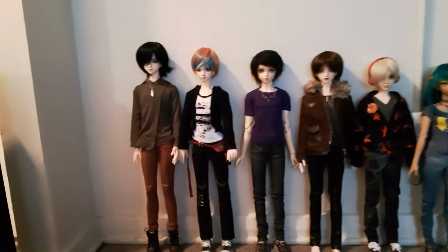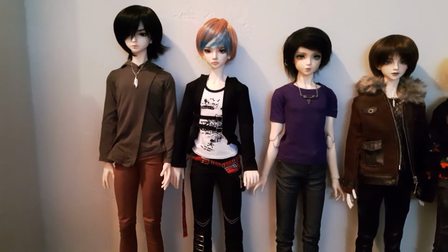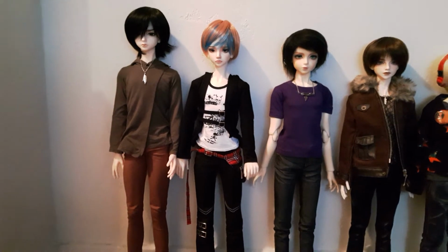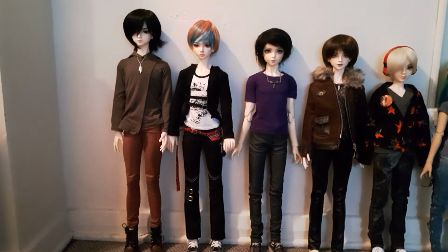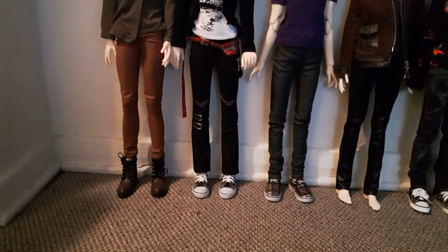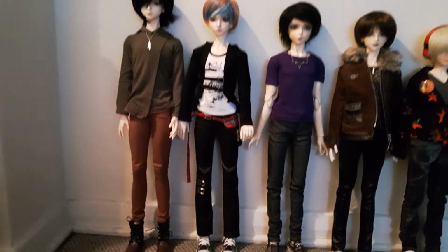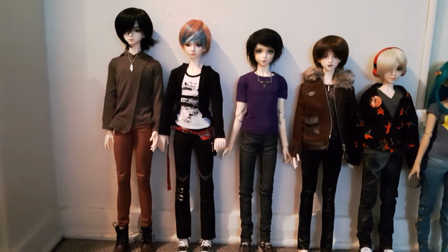So I'll just move in a little bit here. My first doll here on the far left is a little Monica Enrill, and he is on the Fantasydoll 65 centimeter body, so that's why he's so tall. You can tell here that his pants are too short, so I'm still working on that. He's still a work in progress, but he's clearly the tallest.